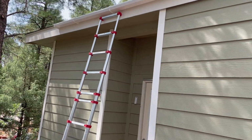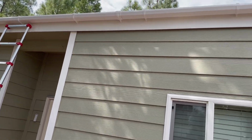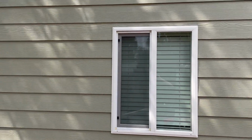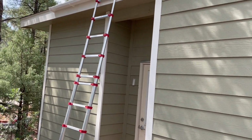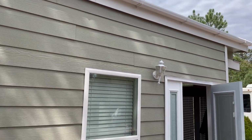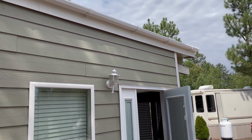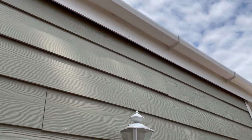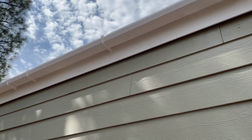This is what they call a park model. It's a manufactured home that was placed on my lot, and it rains a lot up here. So when it rains, the front of the house just gets flooded. So I'm installing a rain gutter along the front of the house.